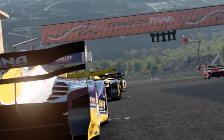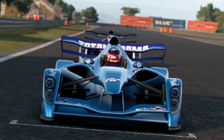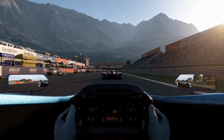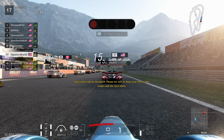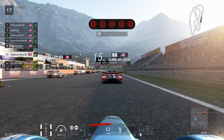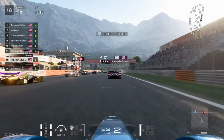So this is going to be a most epic challenge for the 1-make race for the X 2014 Junior. I hope we are ready to have a good start. This one might have a false start. We might have to keep the foot on the brakes, and here we go. This is going to be a most excellent race, and hitting the green light will be the go.